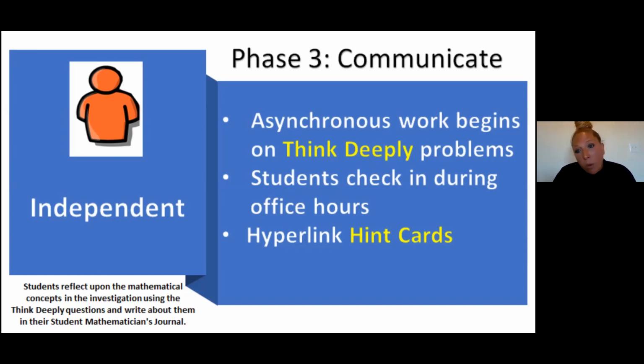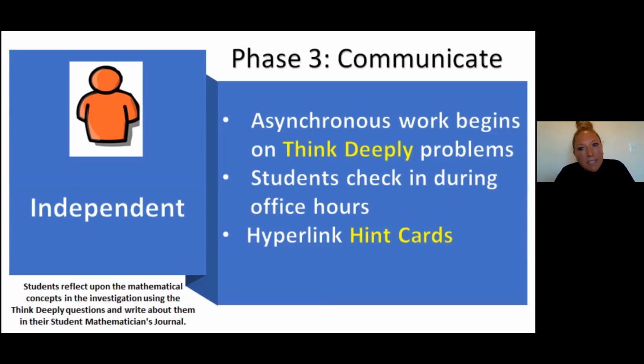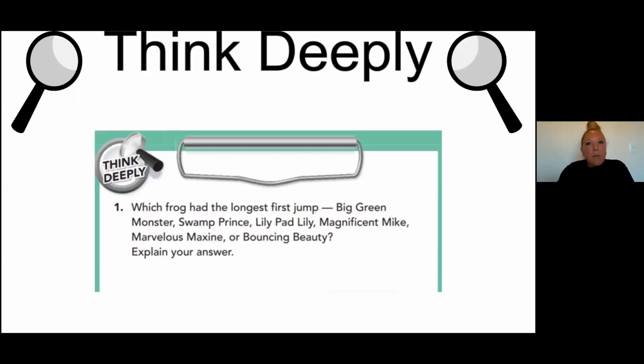Now, I know that I'm required to have office hours, so I thought this would be a great time for students to check in because the Think Deeply questions are often multi-layered, complex, and very thought-provoking. Because they are so complex, we do provide hint cards. So I can hyperlink those to add an additional layer of support for students who are working asynchronously. So here's an example of the Think Deeply that follows our frolicking frogs. So which frog had the longest first jump? Explain your answer.